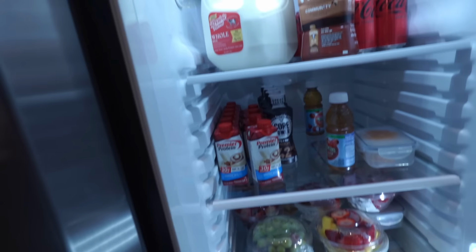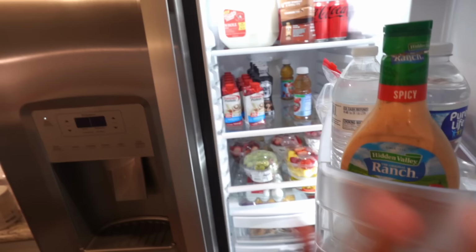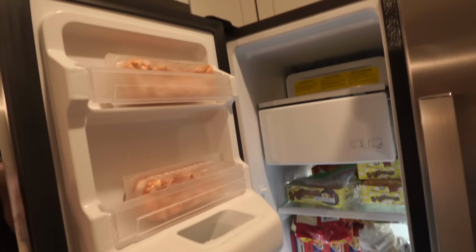Oh my gosh, I used this spicy ranch yesterday because we had burgers and french fries, y'all. It is so good. And then you have the freezer, and it pretty much has all of our breakfast stuff, all of our seafood. And then we have this cabinet, and it's pretty much just the restock on all of our drinks whenever we need them to go back into the fridge.